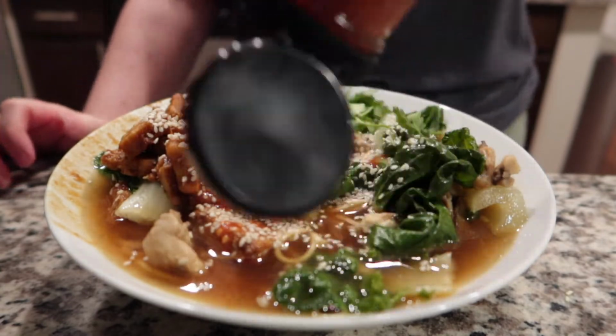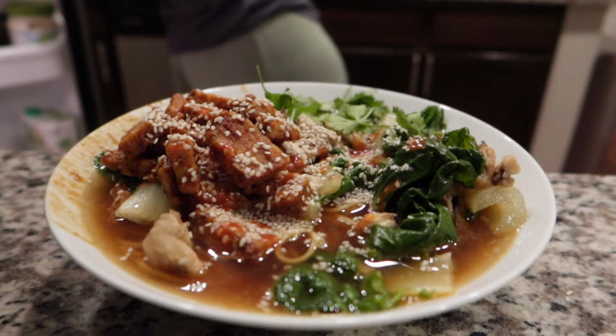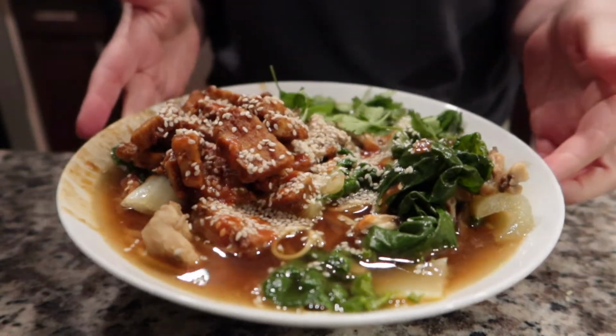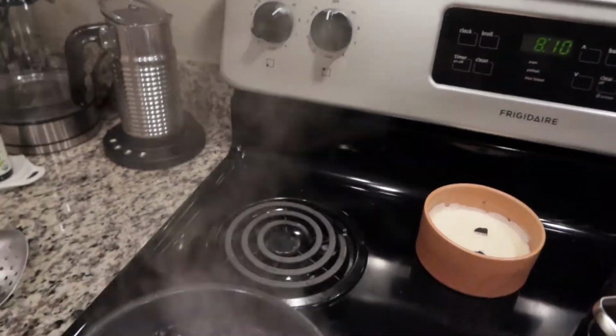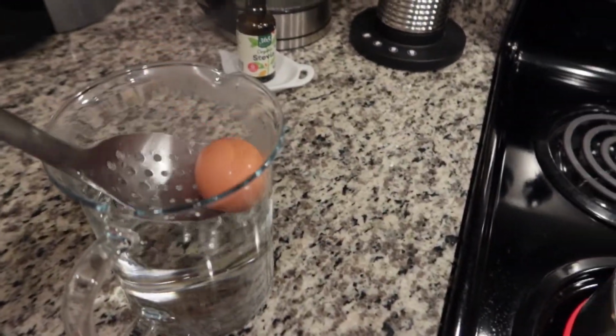I'm also putting some sriracha on top, and what I grabbed out of the fridge was some lemon juice. I didn't have any lime juice, but I would have used a lime if I did. So I'm just plating everything up, and then I'm just going to wait for that egg. Just so you know, this is my second attempt at this egg. The first one I totally cracked and it went all in the water, so this one worked out, thank God.